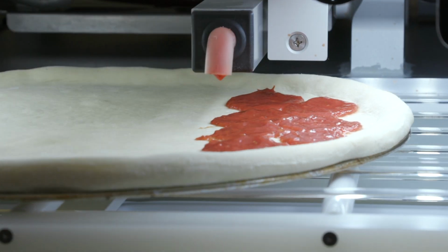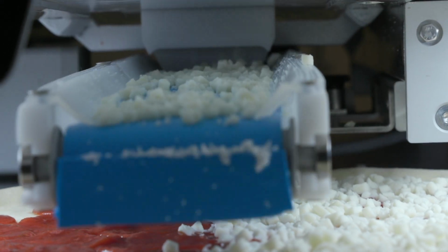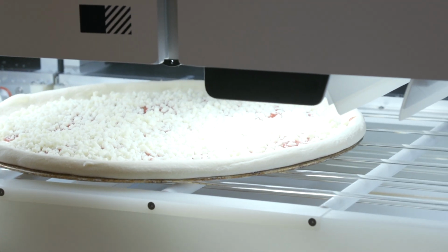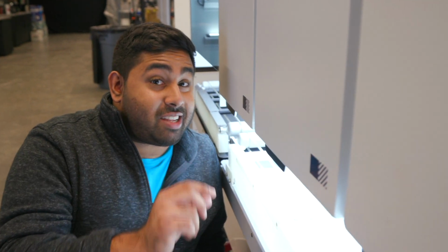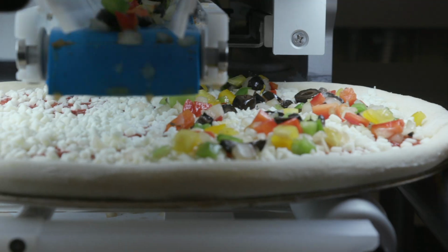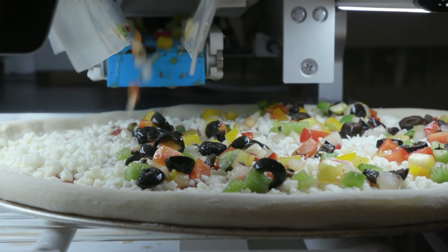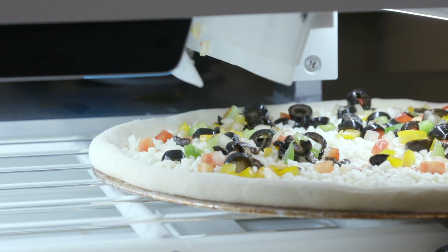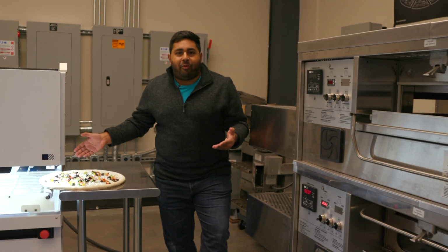There are 4 modules for sauce, cheese, vegetables and meat, but a restaurant offering more on the menu can add however many they want. In between each ingredient module is a camera, and this camera takes pictures of each stage of the pizza making process. It then sends those pictures back to the AI, so it can analyze them and improve itself over time. So the more pizzas it makes, the better it gets. So what you should get in the end is the perfect pizza.